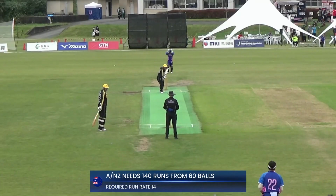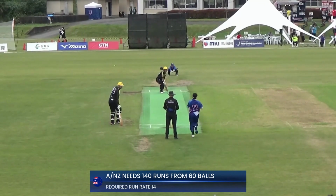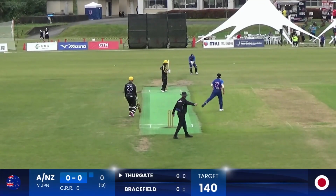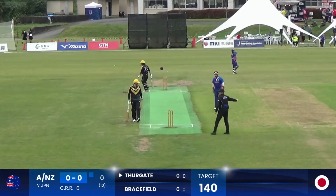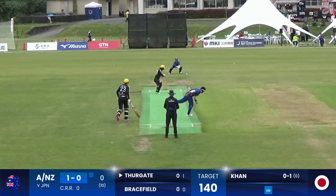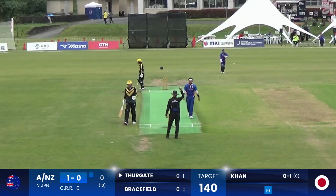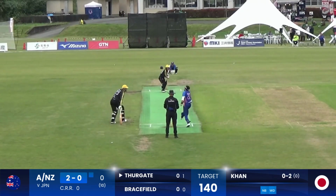As we wait for the first ball to be bowled by Zubair Khan, and Ashley Thurgate on strike. Left arm to left arm. Lets the first one go, which is a no ball to start with. How that goes? It indeed is still a wide. And the no ball free hit continues.